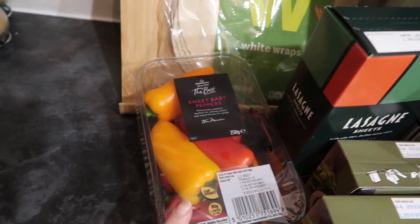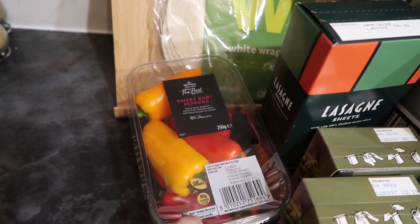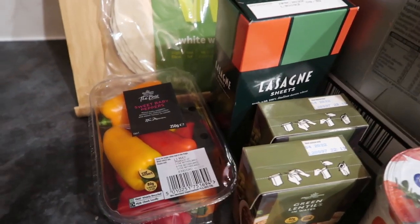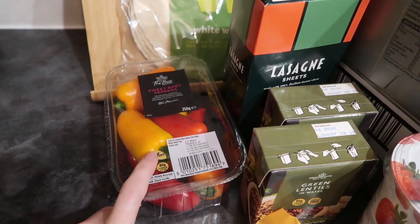I'm going to make a recipe that's Slimming World friendly hummus and it's sin free, so I've got those and also some extra cucumber that I'm going to use with my hummus for snacks.